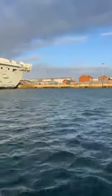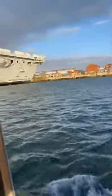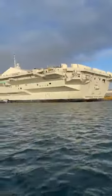Oh, hold on. Anchors in the water. Let me just pull out a little bit. Just noticed the barge just pulled up alongside the carrier. Look, they've got divers going down by the big ships here.